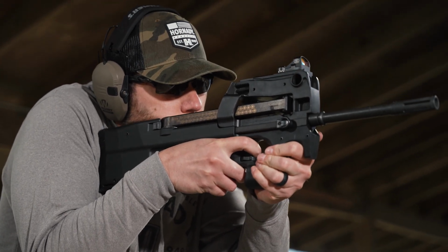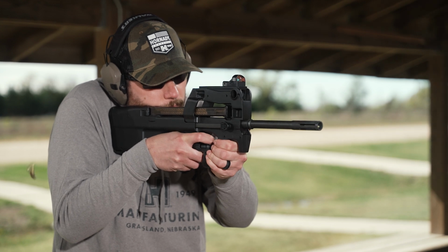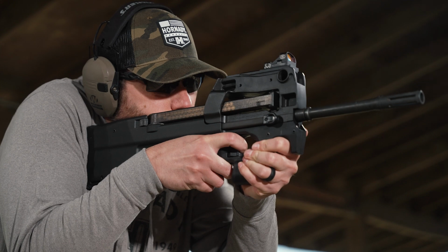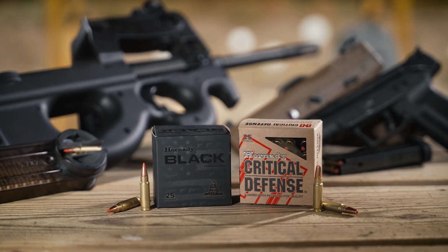So we're excited this year to bring the 5.7x28 to the Hornady line and offer shooters a more reliable, easier to access, and high performance load that they can have fun with in both their handgun and their rifle. More rounds, more speed, more fun. The 5.7x28mm from Hornady.